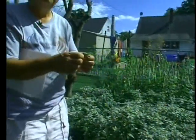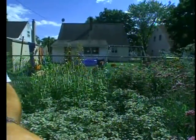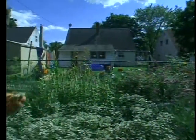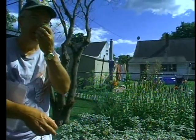Butterfly Carly, smell this one. It's an incredible plant. That would make some good honey, wouldn't it?